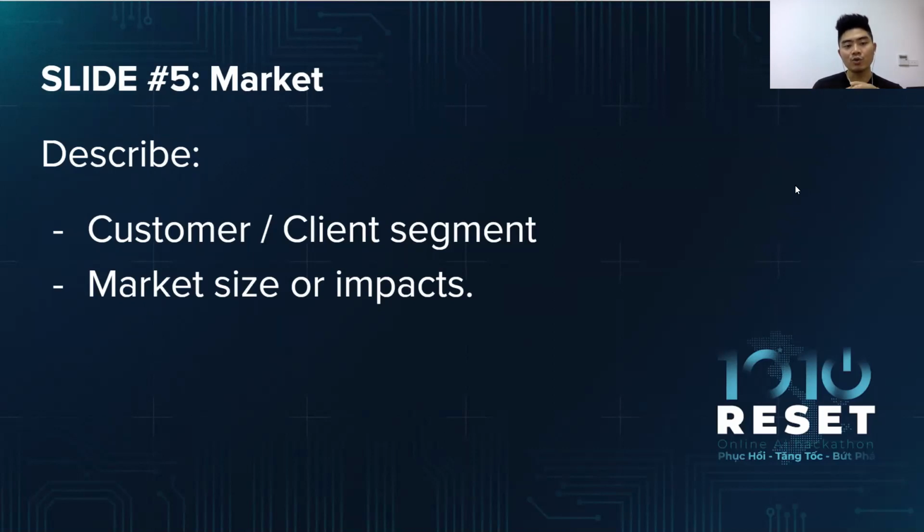And if you can do some homework related to market size or impact, it's really good, because it means that the problem and the market size are relevant, that the problem is big enough that the judges and the audience need to focus on it. Okay, so market size and its impact if the solution is commercialized.